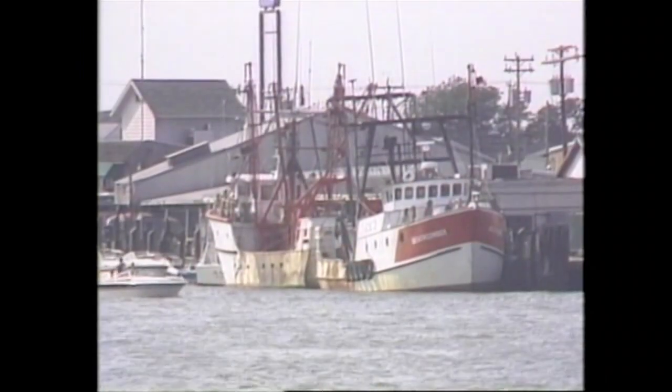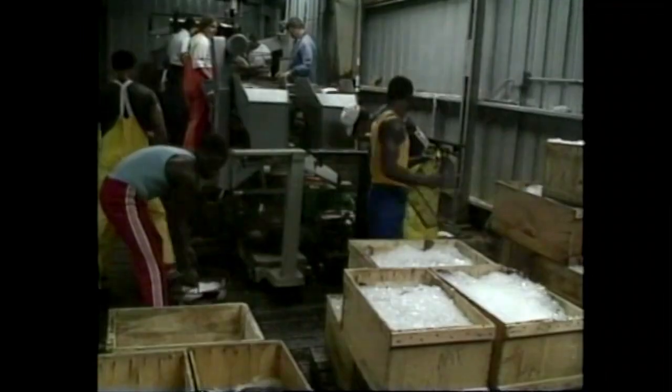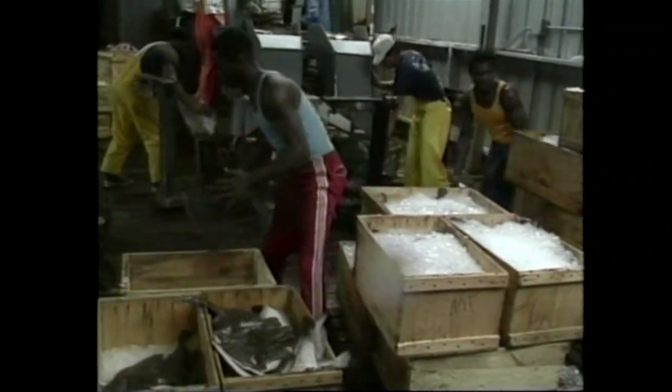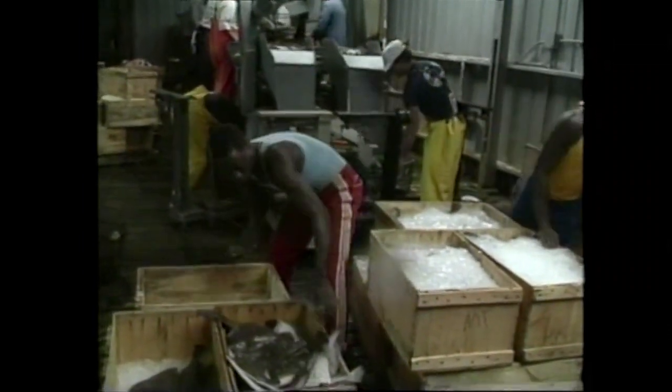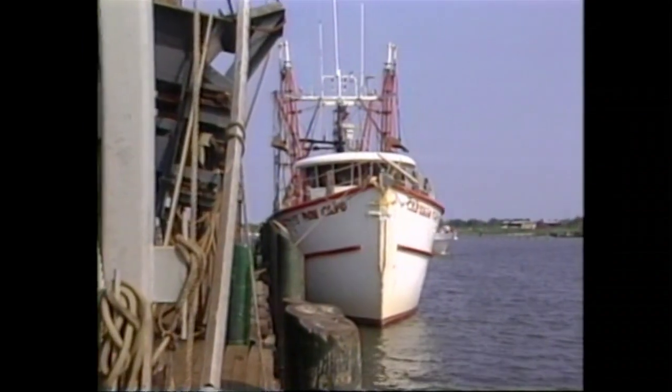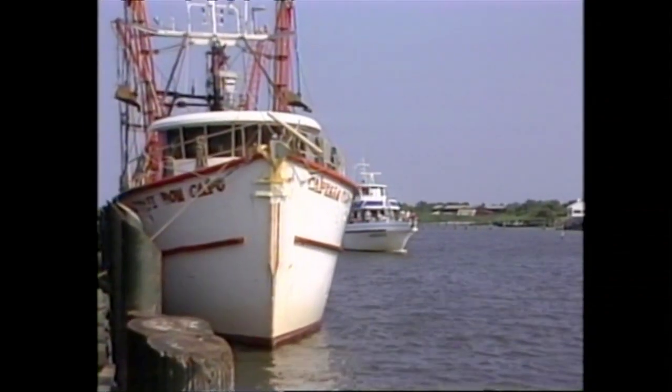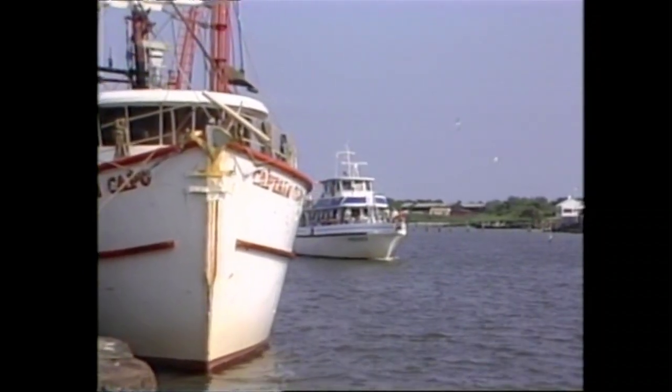And the town is not just a resort. It's home for many year-round residents. Fishing is the second largest industry. The area's scallops, flounder, sea bass, and clams are major items on the surrounding metropolitan menus. The convenient harbor provides ideal deepwater docking facilities for the growing commercial fishing fleet.